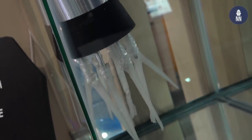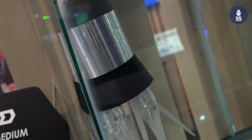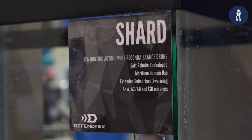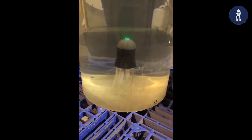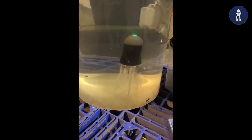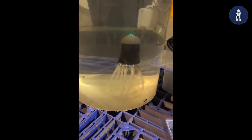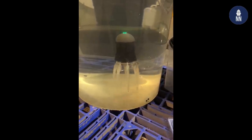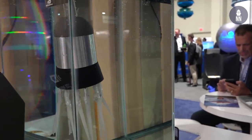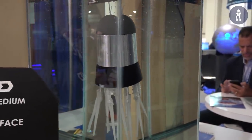And our latest adaptation of the Drone 40 conceptual munition is an undersea variant, which we call Shard. And this is a swarmable, loitering, persistent undersea platform that's capable of biomimetic movement. It's based on a cephalopod design. We use soft robotics, 3D printed energetics, and artificial muscles to create a very lifelike swimming cephalopod model that can be equipped with a number of different undersea sensors and weapons.